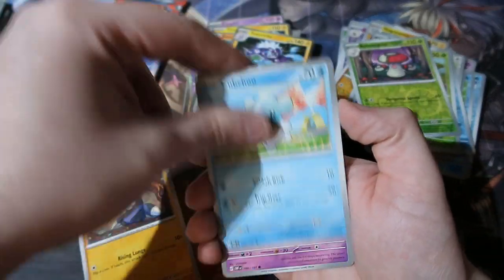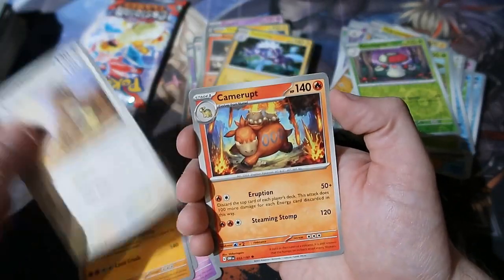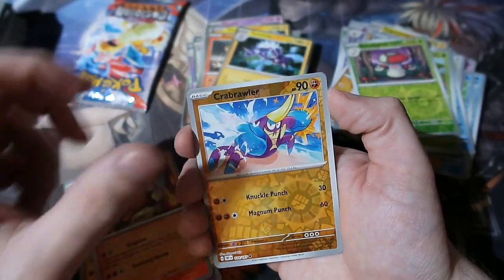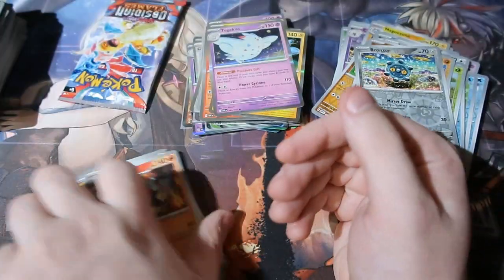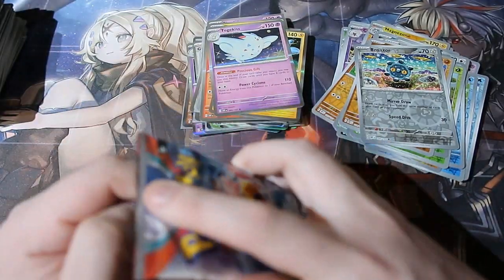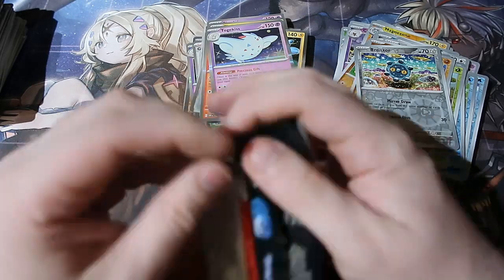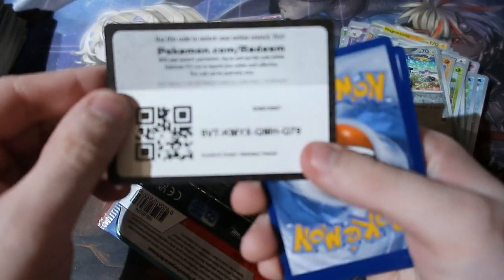Lightning Energy. Let's go. Drilbur, Pikachu, Spoink, Tynamo, Whismur, Kangaskhan, Kabutops, Crabrawler, Bronzor. And a Togekiss. Oh, man. Oh, man. Oh, man. Final pack of Magic. I'm not upset, people, because we pulled quite a few alt artworks already. So that is really, really good, people. I cannot complain.